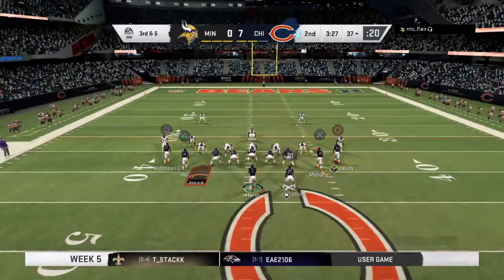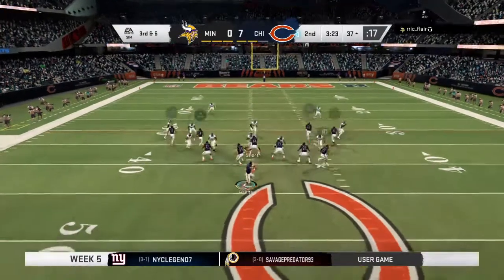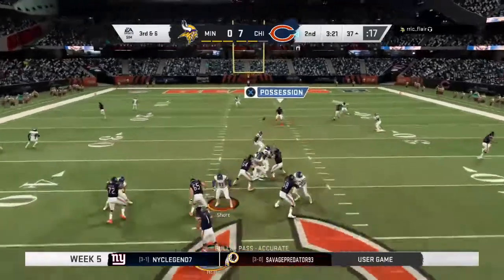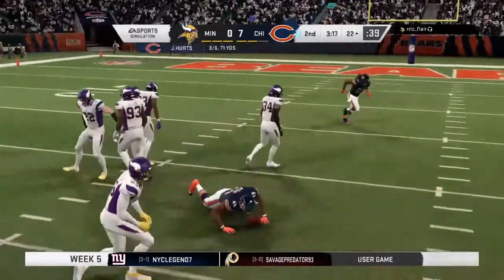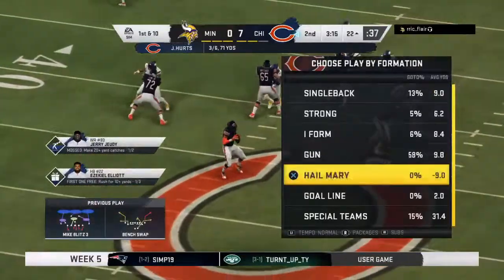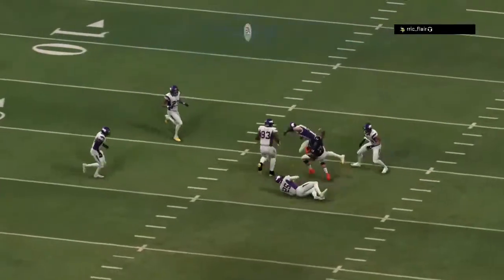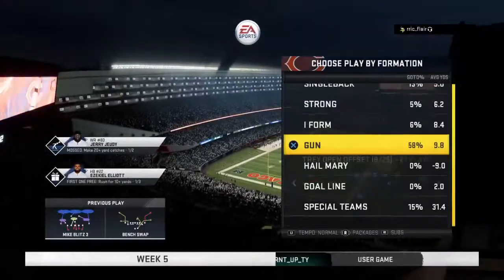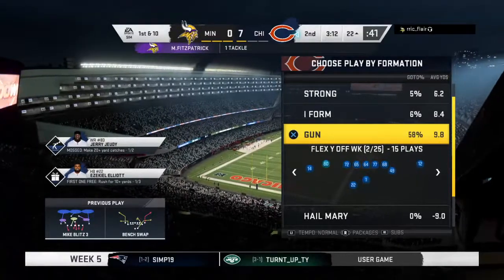He'll drop to throw. Wide open receiver, complete. And this is going to turn into another first down as the tackle is made at the Vikings' 22-yard line. Now the Bears are going to use the second of their timeouts. So as they take it over, we step aside.